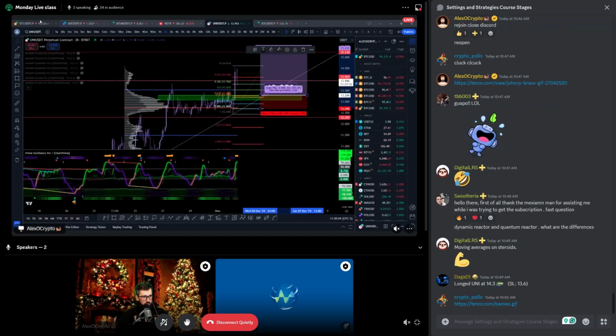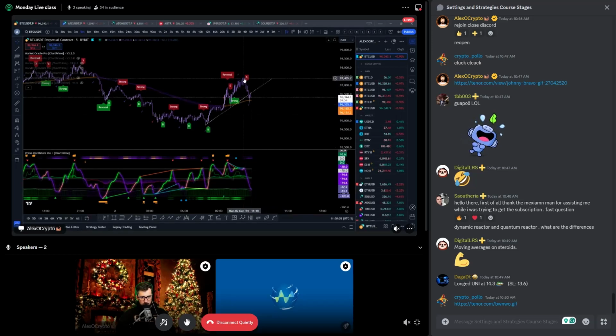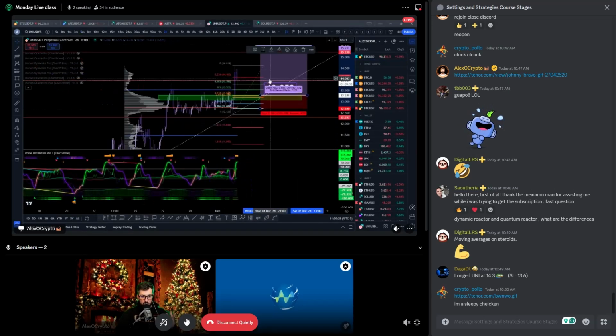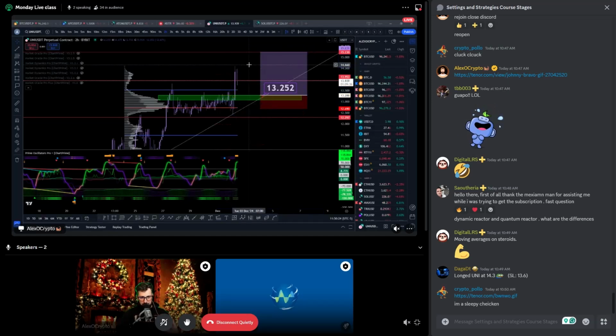Right now, Bitcoin, I'm in a short right now. We seem to be losing a little bit of momentum. We'll see if the dynamic reactor holds right now. So if this does trickle back down to that 94, 93 area that I have in mind, then you could see anything here retrace, right? We want to jump on retracements.